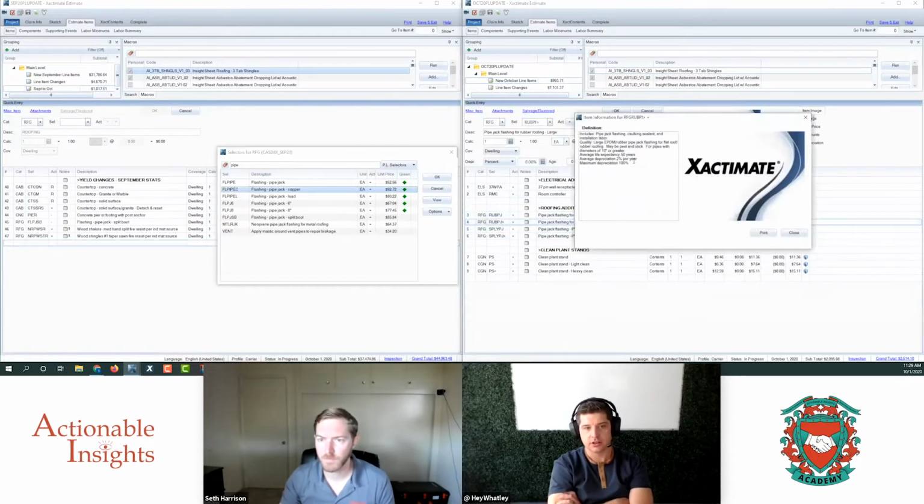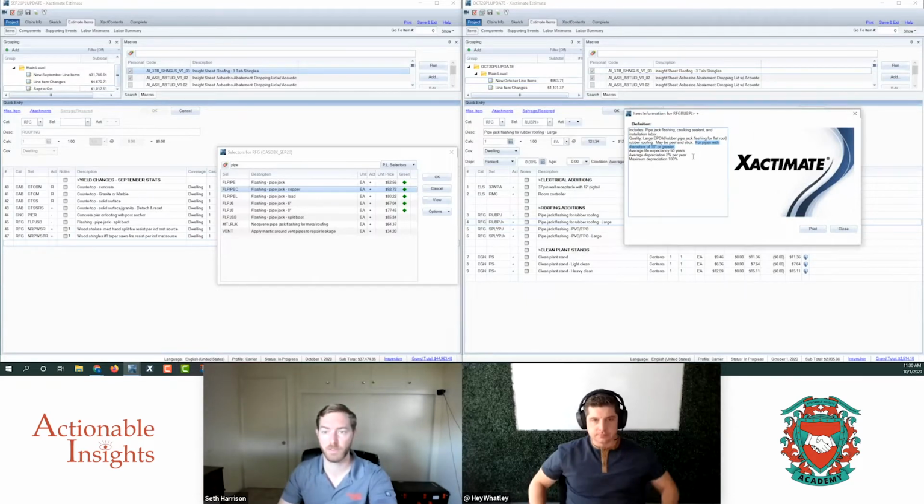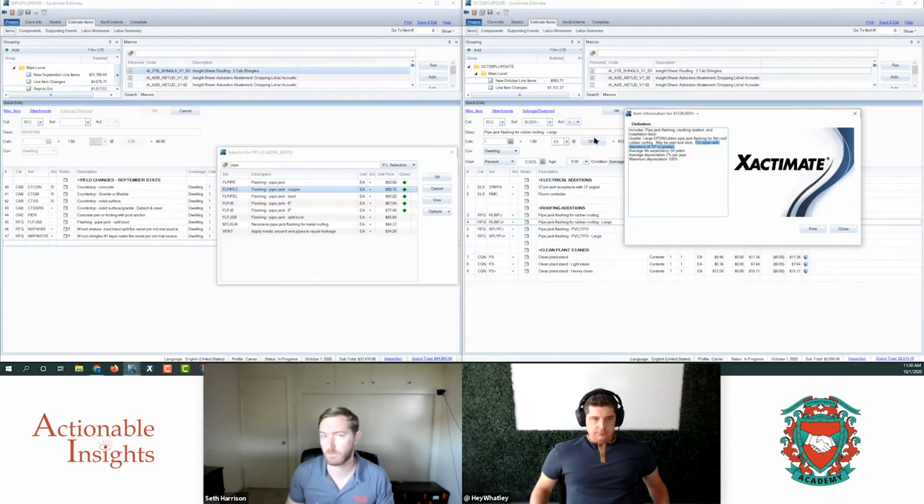And just to move from an average to a large size for the pipe jack flashing makes a lot of sense. Yeah, you can see in the additional item information for the large line items here, it says for pipes with diameters of 10 inches or greater. Yep. So they simplified it to 10 inches or greater, large. Smaller, normal.